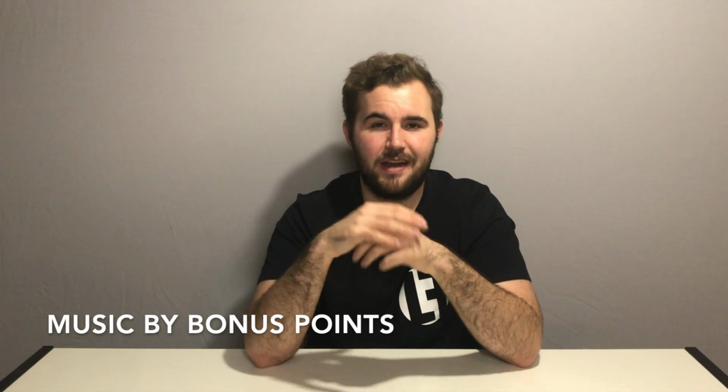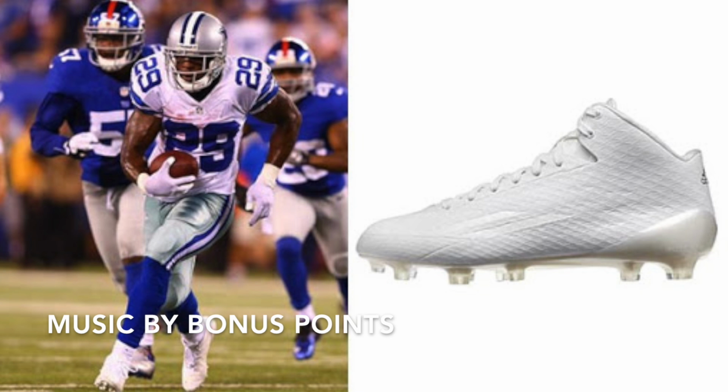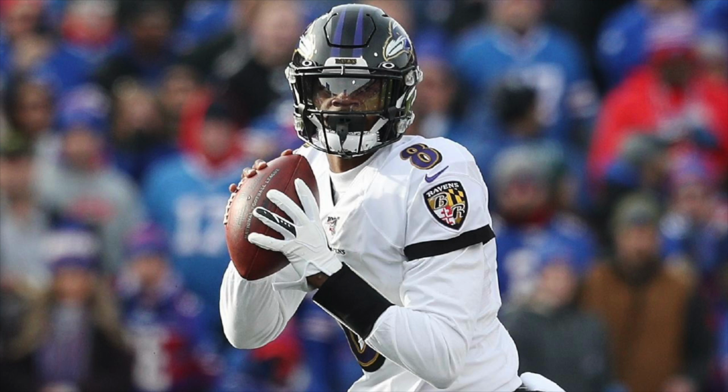Now the first one is going to be all white. All white has always been a super clean look. When you're talking about white cleats, all white gloves, all white armbands, whatever it is, that all white look has always been popular. So if your cleats are completely white, you have white socks, white gloves, whatever it has always looked good and it will always look good.